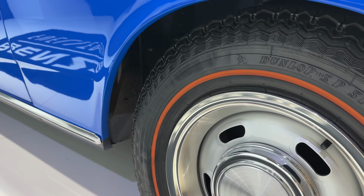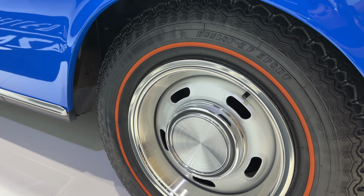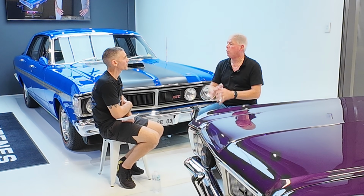So how long has it been since you've had this car? We've had this car for about 10 years. And it took many, many years to get it from the previous owner. It's quite a well-known car in the circle, and it's called the Unicorn for some reasons which I'll talk through as to why we call it the Unicorn.